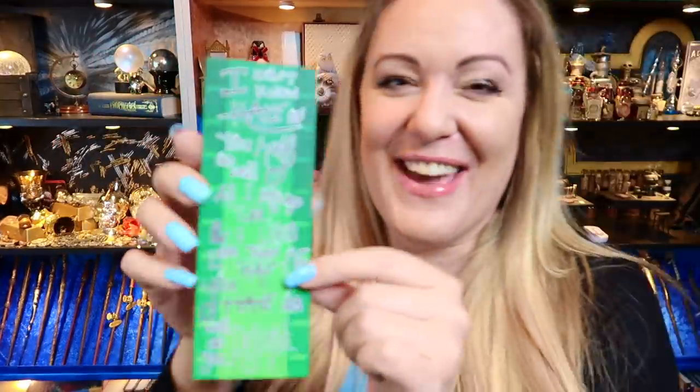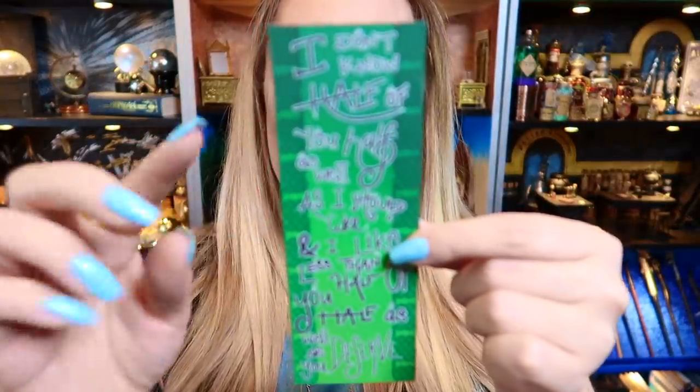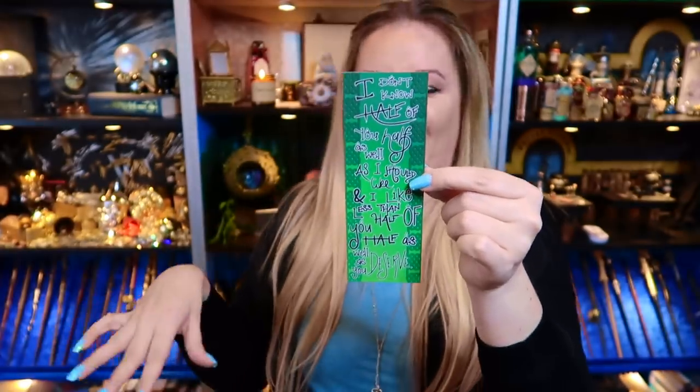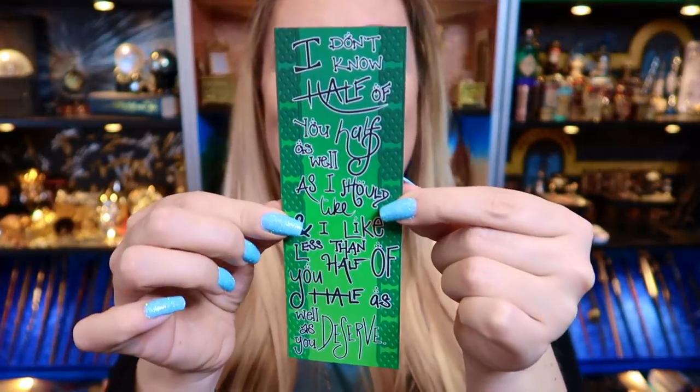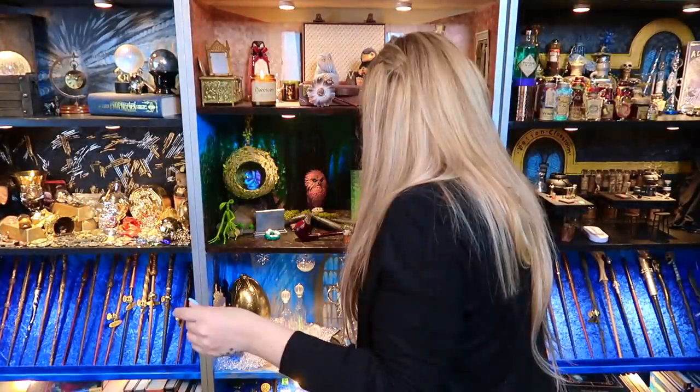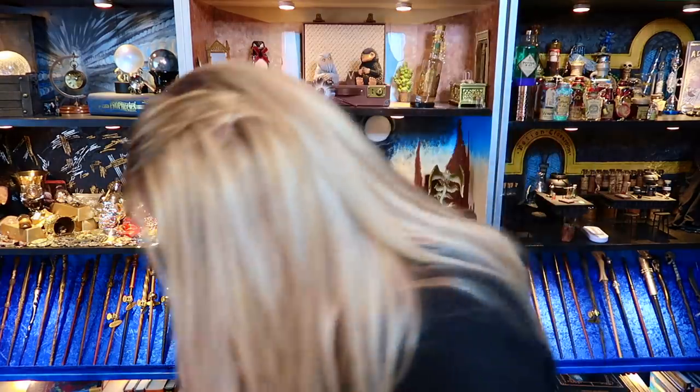I don't know half of you as well as I should like, and I like less than half of you half as much as you deserve. I love that saying. Don't we wish we could all say that to people? Bilbo Baggins at his party basically saying, I like some of you but the rest of you. It's so brilliant. So that's a bookmark. That's really lovely. Maybe I can actually try and start reading the Lord of the Rings books, and I can use that as my bookmark.